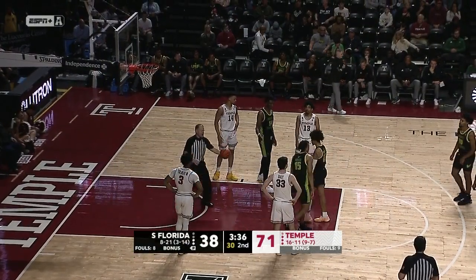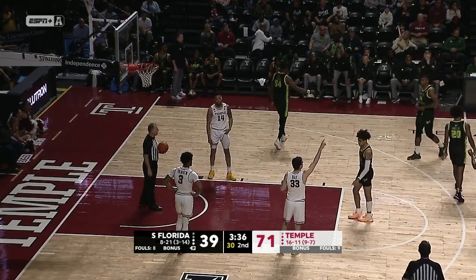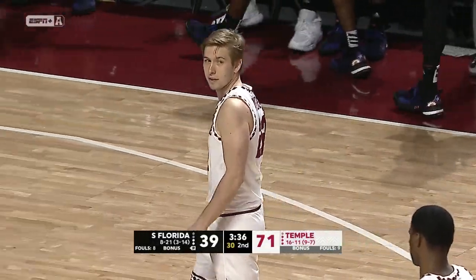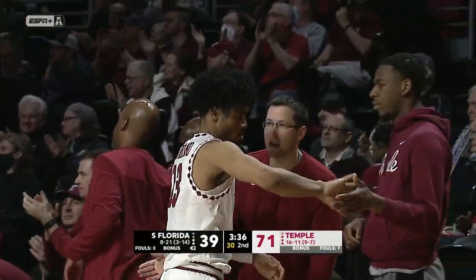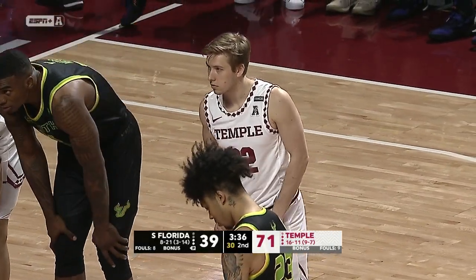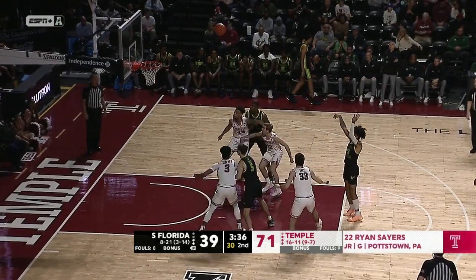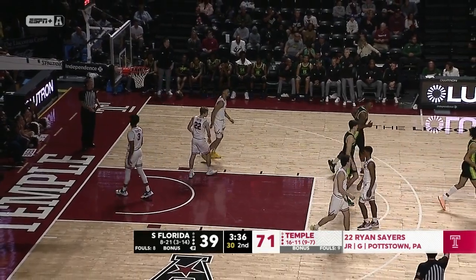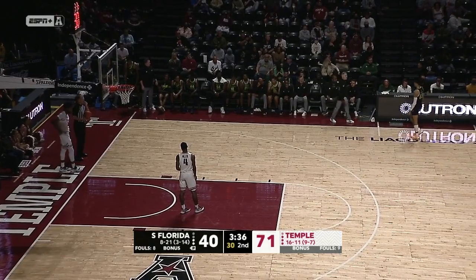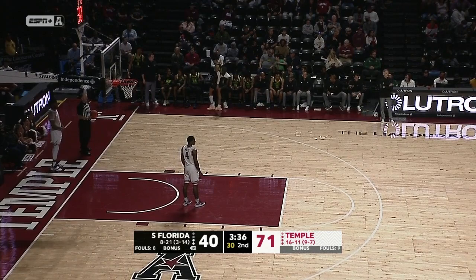The post-shot moves for Mr. Daly. And we also have another substitution for Temple as Ty Strickland goes to the bench. And coming on is Ryan Sayers, another transfer. Walk-on for Temple. Ryan Sayers making only his 2nd appearance of the season as Murphy makes both at the line. 71-40 Temple, just over 3.5 minutes remaining in the final game of the regular season.